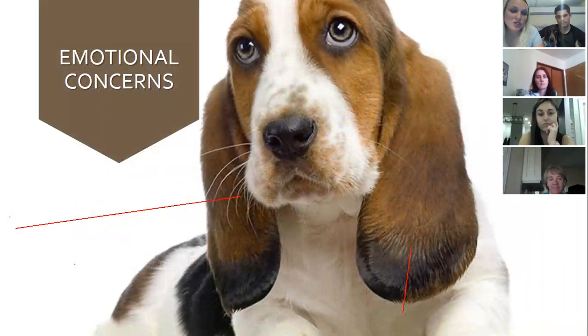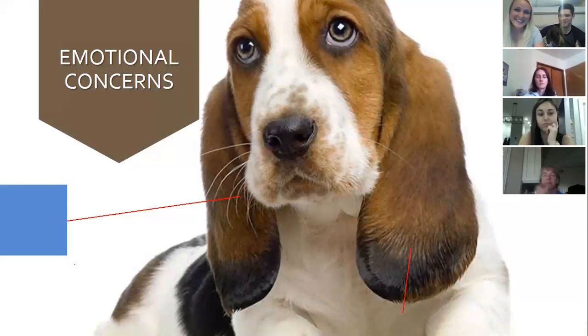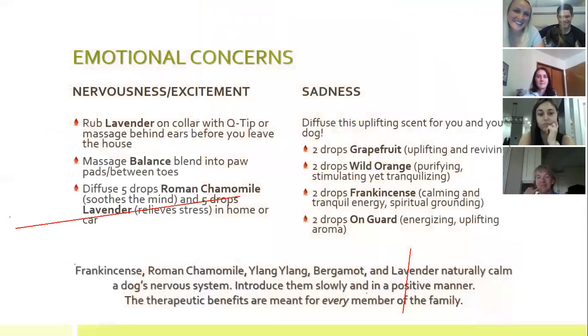So as for emotional concerns, we got a lot of feedback on this because this is something that our dogs deal with. I think the German short hairs are known for having anxious feelings and being extremely hyperactive, and they're really high strung. So if your dog is high strung, then you know what it feels like. Yeah. So emotional concerns, nervousness or overexcitement.